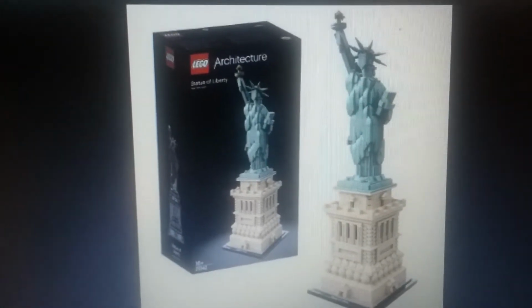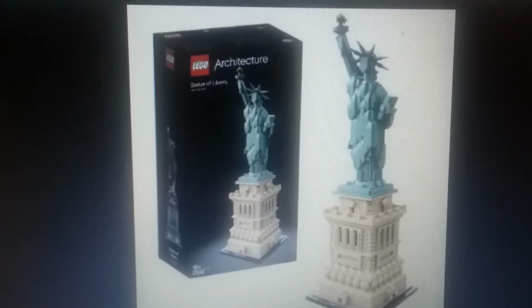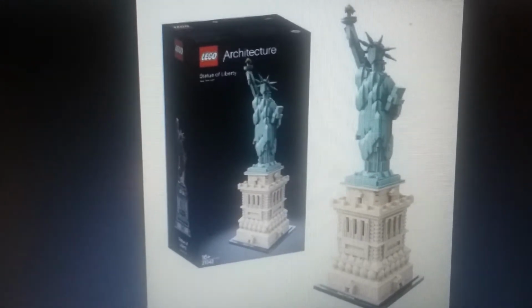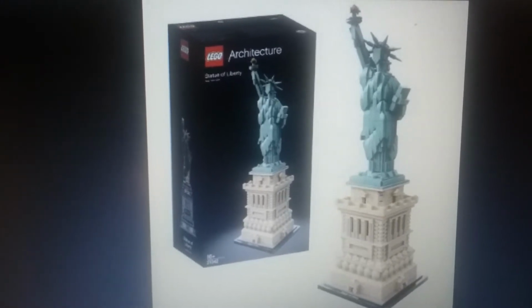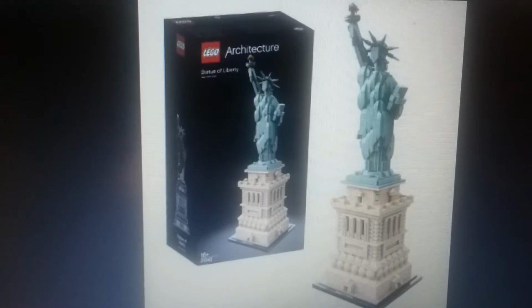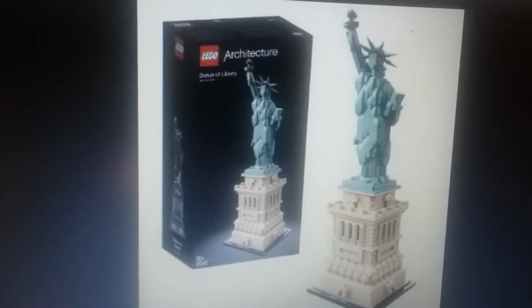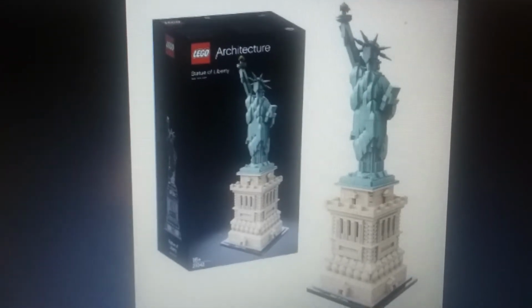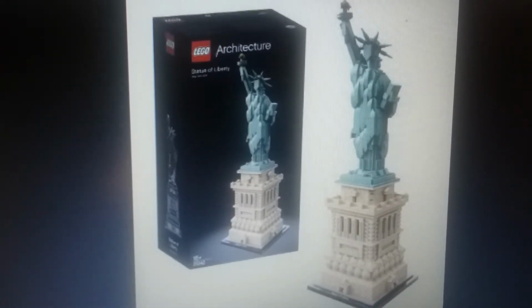Not sure when or how I would get the money to specifically buy something that isn't like Star Wars or Marvel or whatever. Normally I buy those sorts of themes, but hopefully one day I'll be able to find a really good deal on this and just save up for this set specifically so I can add it to my collection.